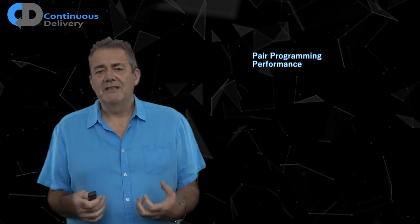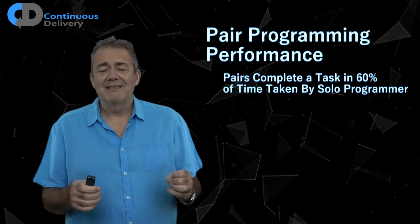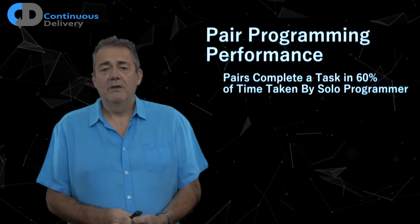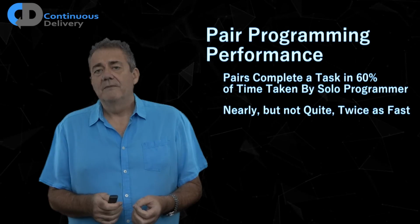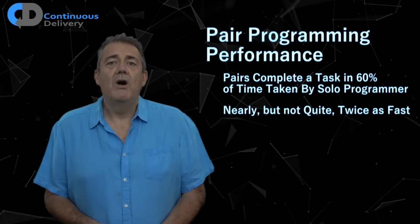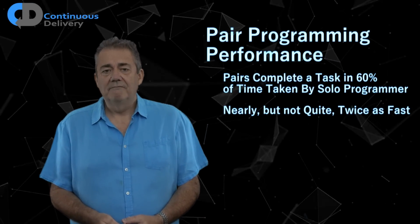The data from academic and metadata studies of projects is fairly consistent though, for both of those classes of data. On average, 2 people will complete a task in about 60% of the time of a single person working alone. So 2 people are nearly, but not quite, twice as fast. So, aha, says the pointy-head boss. You aren't justifying 2 people working together.